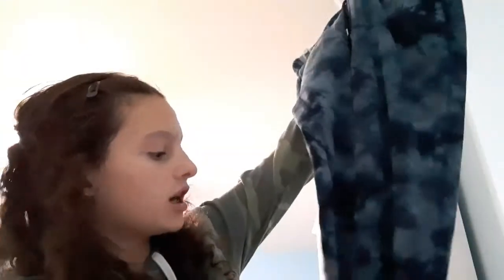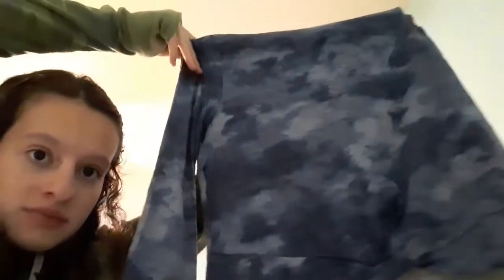Next, I have some sweatpants. I got these blue kind of tie-dye-ish. My mom has a jacket that has the same pattern as this, and also has a little tie here, and the bottom is cuffed, so yeah. I have a dark blue sweatshirt, it has a little tie at the bottom.